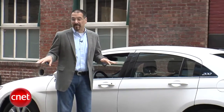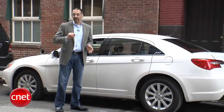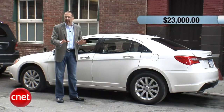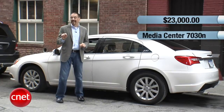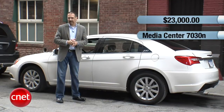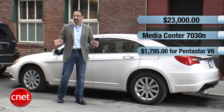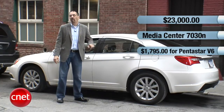Okay, let's price this guy. You can get into a 200, the LX, the stripper, for like 20 grand. Don't waste your time. If you're going CNET style, go to a limited right off the bat, which is pushing 23. Lots of other niceties in there, the Bluetooth, better audio, and all of that. Then on top of that, add Media Center 730N to get the Garmin-based navigation system and a few other nice tweaks along the lines of USB ports and such. Now, the other interesting option is the Pentastar V6. Again, an a la carte engine, rare these days. That's $1795. And these guys are always front-wheel drive, no all-wheel drive to consider.